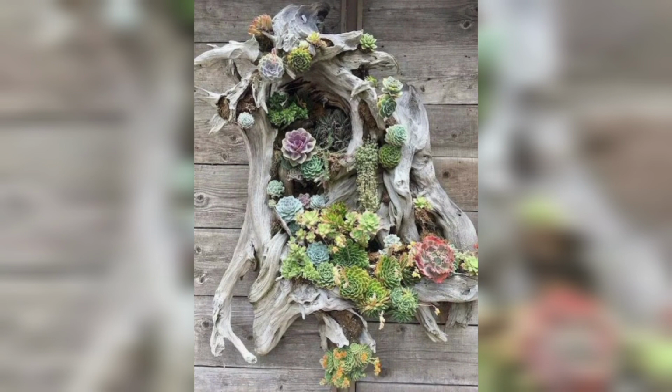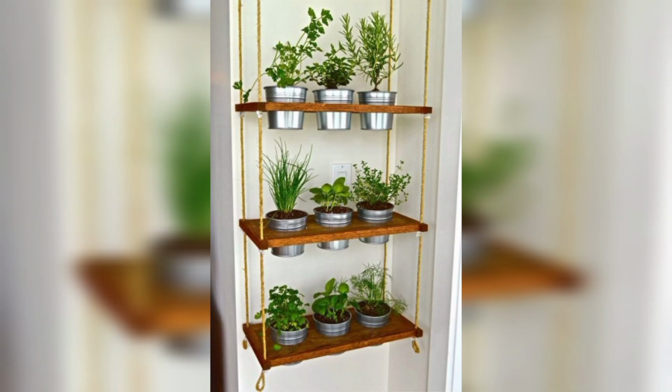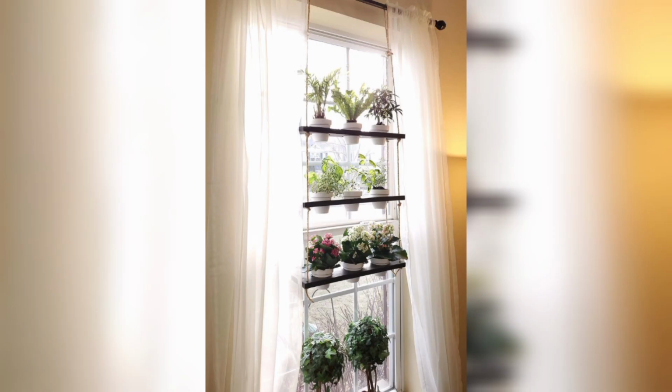Indoor water garden. Incorporate a small indoor water feature with aquatic plants like water lilies or water hyacinths. Seasonal decor. Change your indoor garden with the seasons, featuring seasonal flowers and decorations.